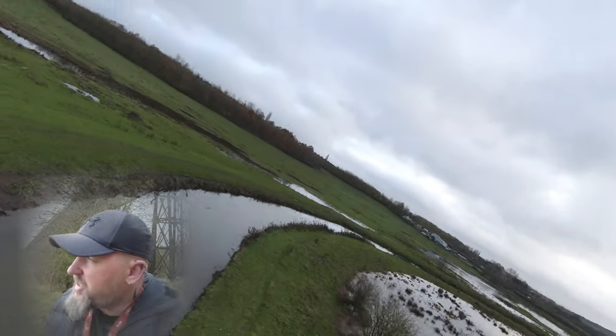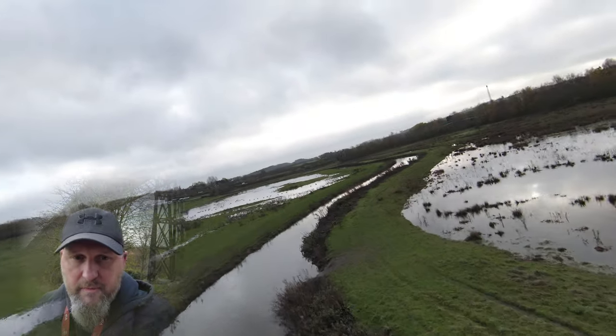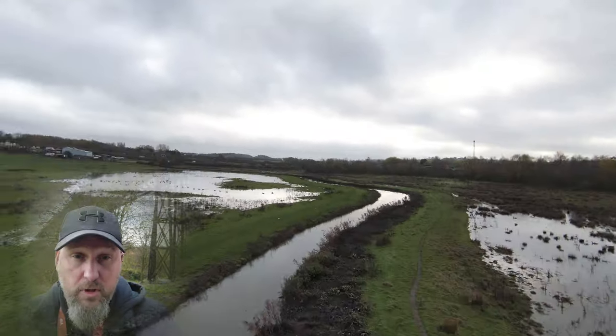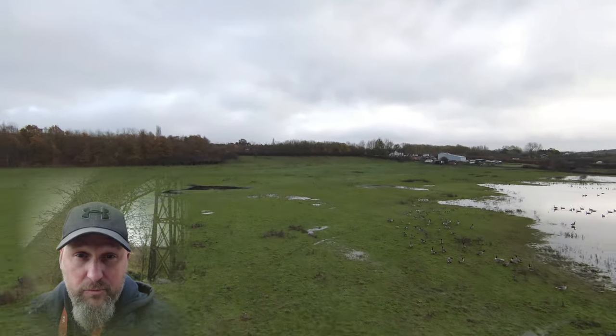So there's plenty of wildlife here, so birds and so forth. I did fly over the top of them, saw them starting to get disrupted, so I kind of stayed away from them a little bit. So a bit of respect with the area.